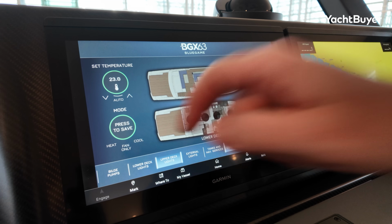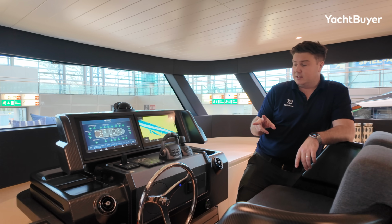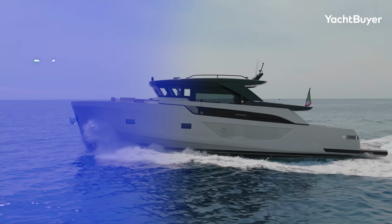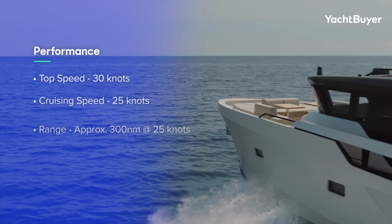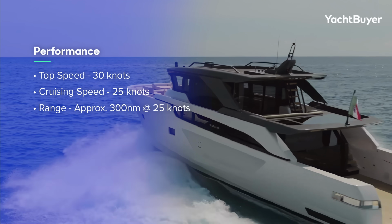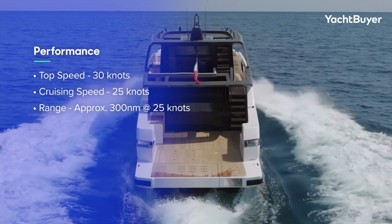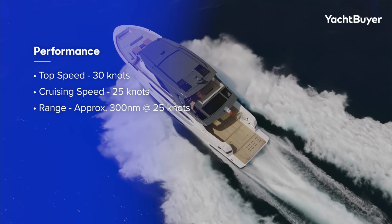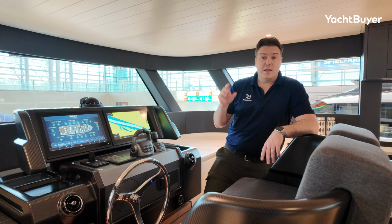you can control everything from here. Now it's an IPS boat, there are 2 engine options. IPS 1200 with 900 horsepower is the big one, it's the most popular, no one has ordered the smaller engines. It's designed to run at about 25 knots, tops out at around 30 knots, and I've driven the BG42 and the BG74 and I can attest they are very smooth, they're very quiet.